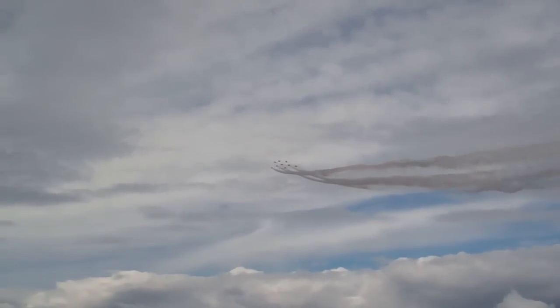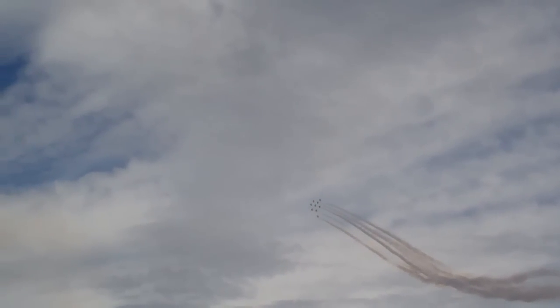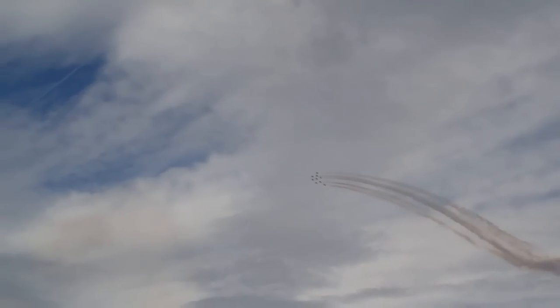The words to start the second half of the Apollo poster. Take a look at the back left of the formation, the lowest aircraft as we see it now. That's red five. Red five.